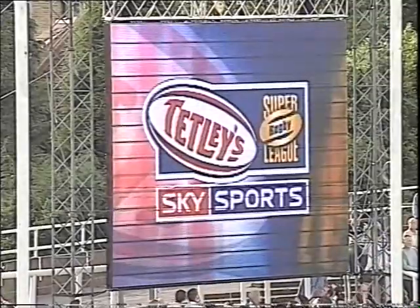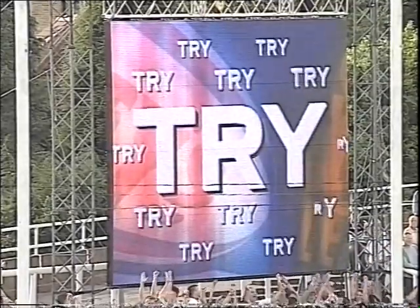Well, looks as if this will be a try. The referee followed it all the way through to the conclusion. And it looks like Castleford have the opening score. Five minutes gone. And they do indeed.